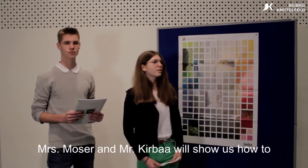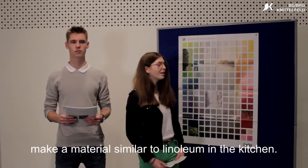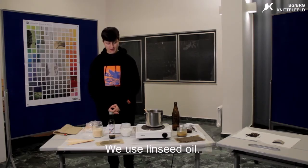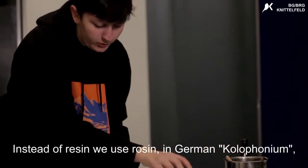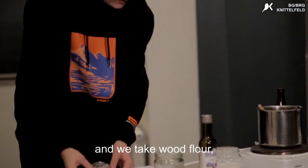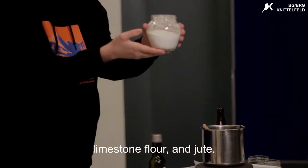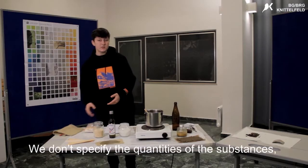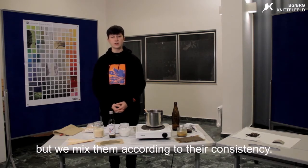Mrs. Moser and Mr. Kira will show us how to make a material similar to linoleum in the kitchen. It's not easy, but we tried. We use linseed oil. Instead of resin, we use rosin, in German Kolophonium. And we take wood flour, limestone flour and jute. We don't specify the quantities of the substances, but we mix them according to the consistency.